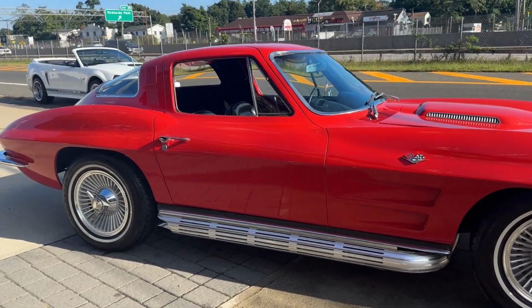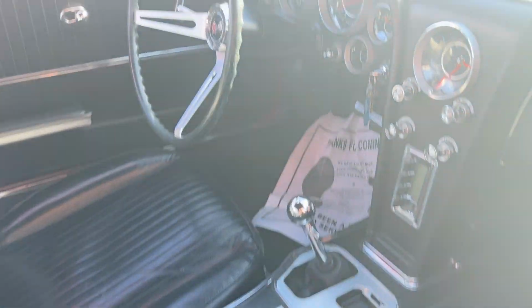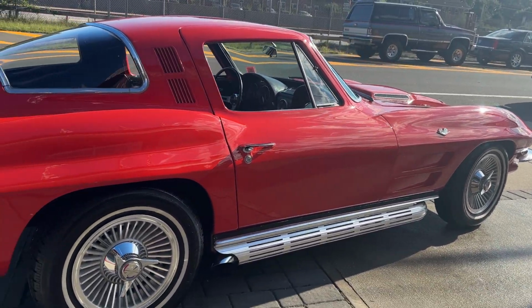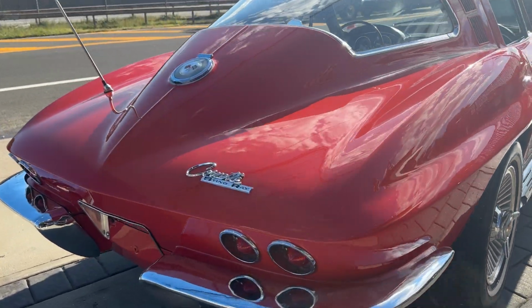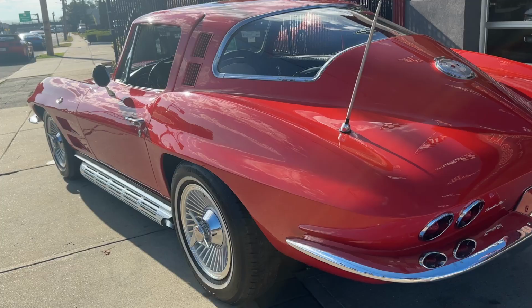super clean. These coupes are just going up and up in value. Very clean inside, original shifter, just a really nice car all around. Underneath is very clean, you'll see the pictures I took. She sounds great, those side pipes sound great. All around a really nice 64 Chevy Corvette coupe with all the extras.